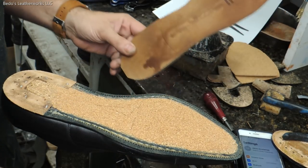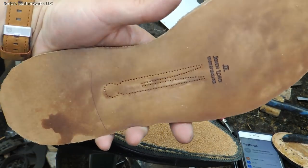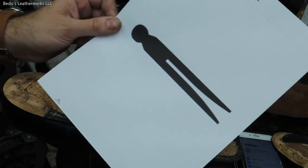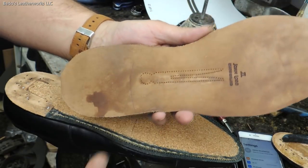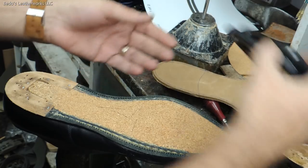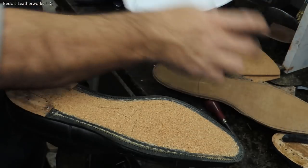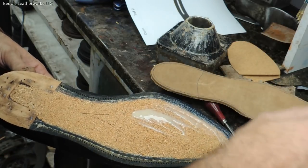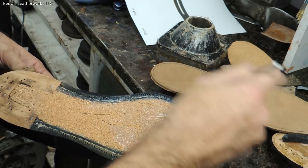So this is what we call fancy work. You guys can see that? This is basically the logo that the customer wanted, which is a clothespin. And this is the beginning of that design. So basically took a rendering of that, made it smaller, scaled it down to the sole size, and just sat there and with a little pick picked at it.